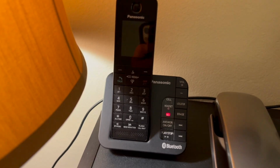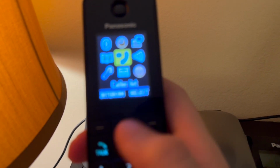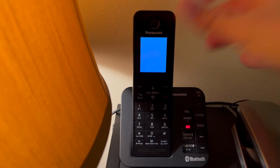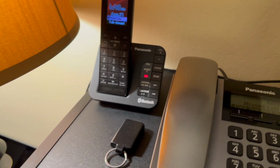On the phone display shelf, we have the base and handset 1 of the KX-TG938x. Once again, you can see its very slick design. This is on the Cockpit line, and so is the 274.